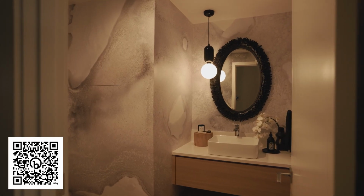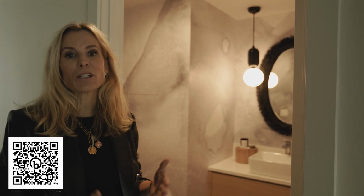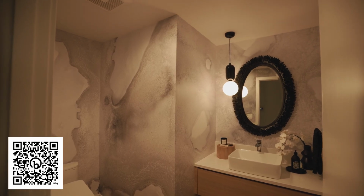So powder bathrooms are a place where we really like to be bold and have fun and use wallpaper, because what else are you doing except for hanging out in the bathroom? And this is not your bedroom where you're trying to sleep and create calmness. It's like the jewelry of the house.